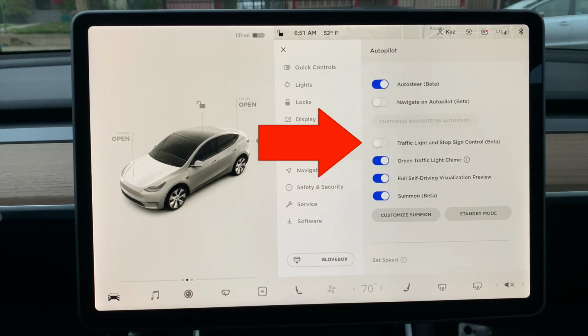I got a loud alarm letting me know that I was about to run a red light, which I wasn't, but I was definitely going faster towards the red light than I would normally. And later on, I was talking to a friend that has a Model 3, and she thought it was kind of weird, so I looked back at the settings that were on the Y that day. Stoplight and stop sign control were turned off. So that's the reason why it wasn't working.